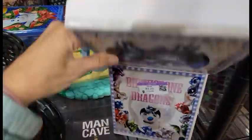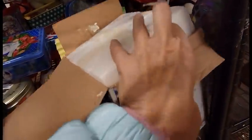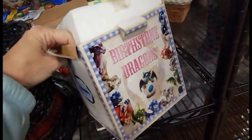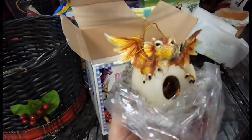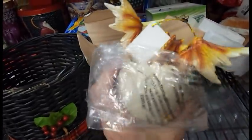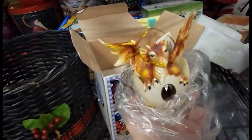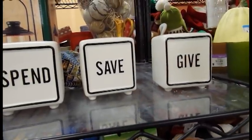Ooh, birthstone dragons. That feels awful light. I think he's maybe not in there. Oh, he is in there. Let me check this out. Okay, look at this cute guy. I don't know which birthstone that represents, but he's really cool. Dragons are really, really popular, and he's $3.99. I'm going to get him.